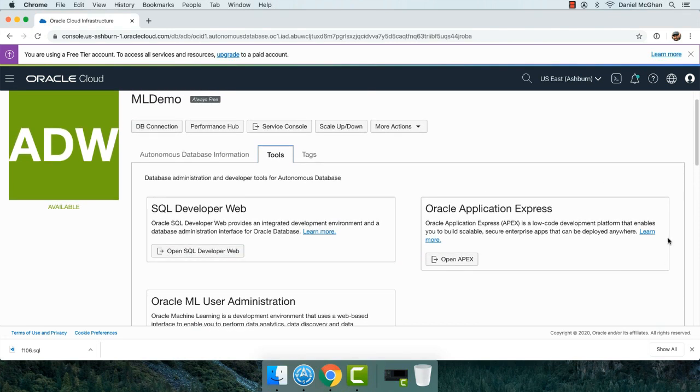What I'm going to focus on is another feature of the service, which is Oracle Application Express. If you're not familiar with Apex, this is a low-code development platform, meaning that you can easily create and maintain applications in just a fraction of the time that it would take with a more traditional or lower-level programming language, such as .NET, JavaScript, Java, take your pick.